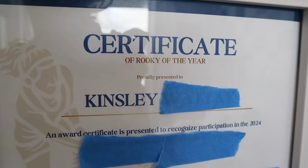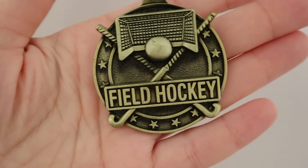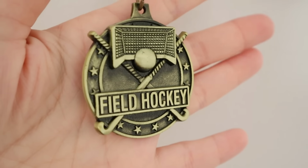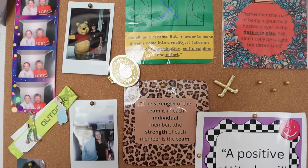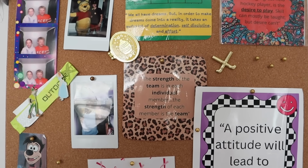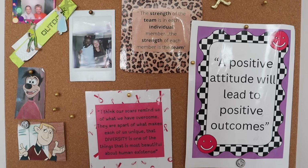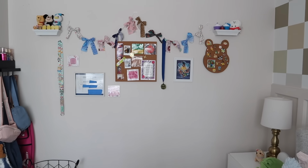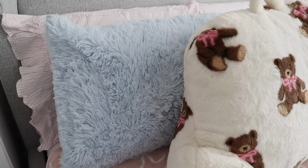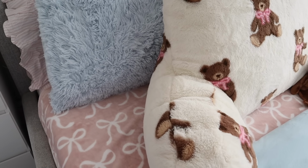And then of course having her Rookie of the Year certificate, which may be replaced with something new at the banquet this year. I guess we'll have to see if she wins any awards this year. And then also all of her inspirational quotes, little pictures with her and her friends, and I know that she intends to add to that in the future, but for now it's such a good start and it just screams Kinsley to me, as does this new coquette bedding.